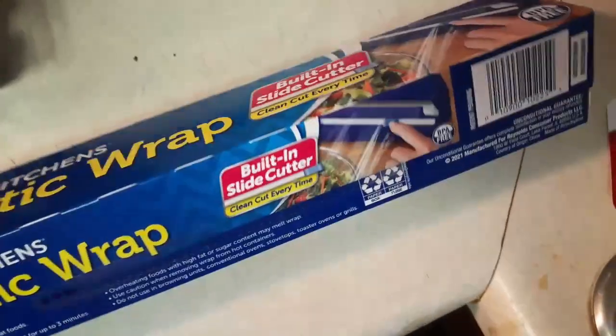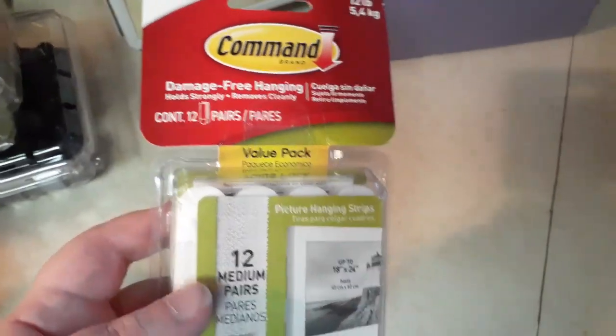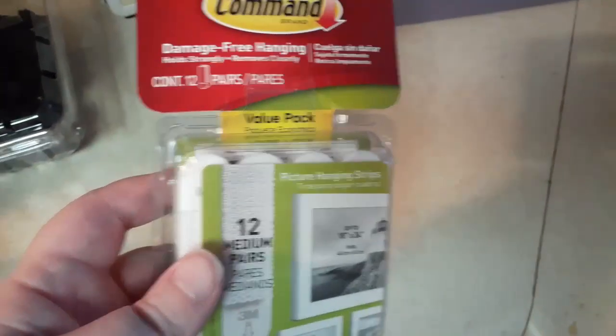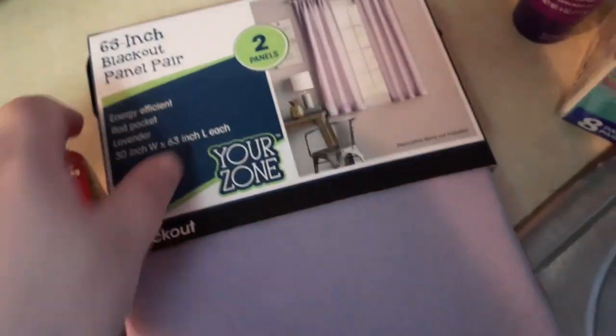We got Reynolds Wrap, plastic wrap, with the slider cutter thing. I got these Command picture hooks strips. I'll show you in a few minutes why I got these. We finally were able to pick up this other pair of curtains for the dining room.